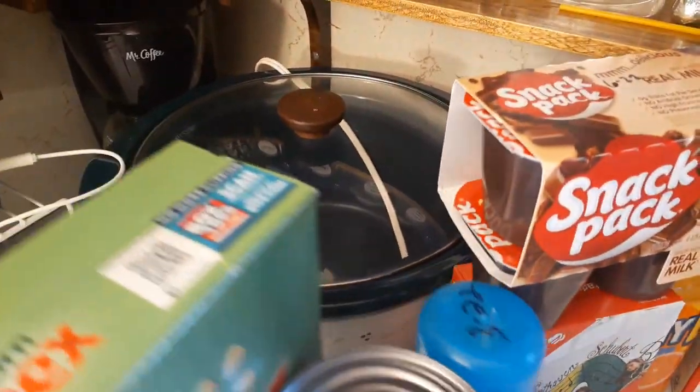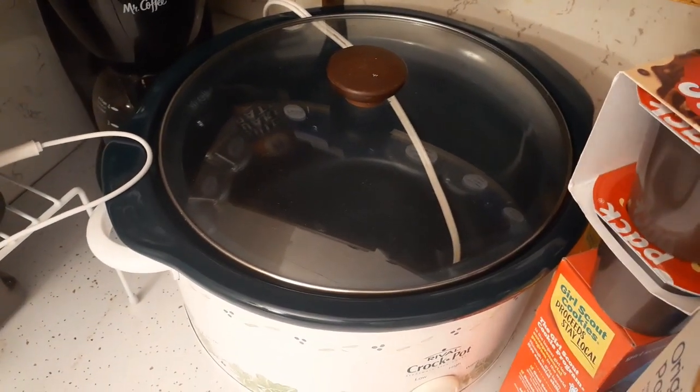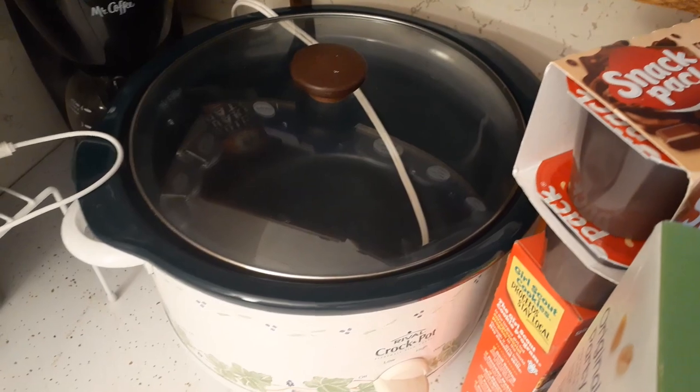Other than that, you see the crock pot there. I'm still slow cooking some of the chicken, the packs of chicken that we received from the food pantry. So I'm about to throw some more in there.